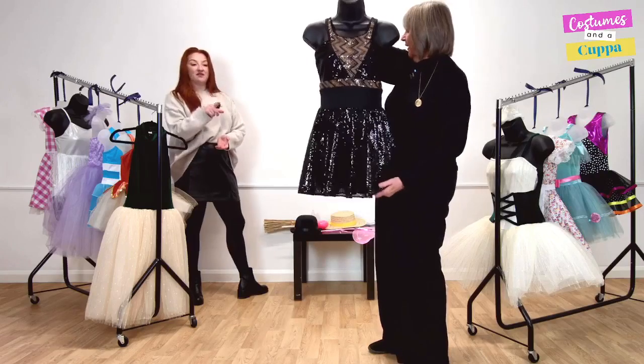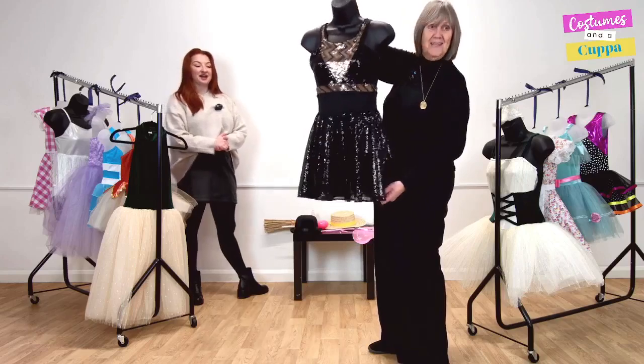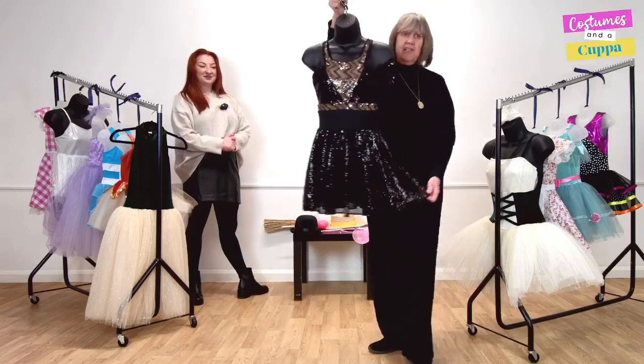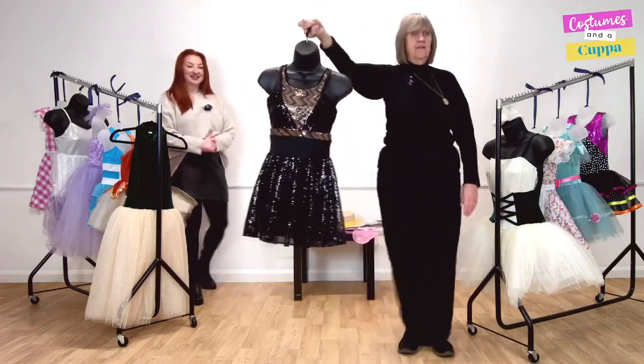Queen of the Night from Bodyguard. I was just going to say that. I could just see that in something like that. That's super. Yeah, it's got a lot of sparkle. And although it's black, you think, black, but actually on stage, something like that's really going to pop. Yeah, definitely.